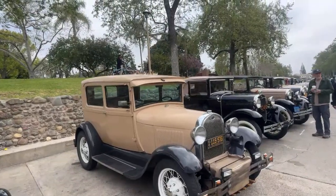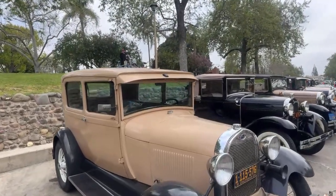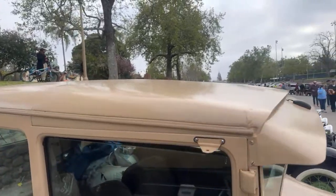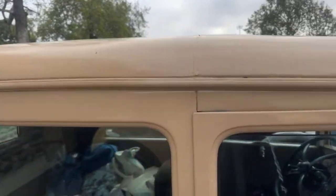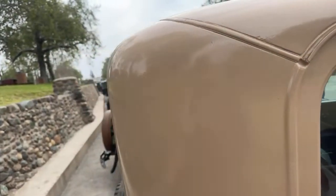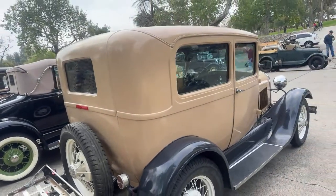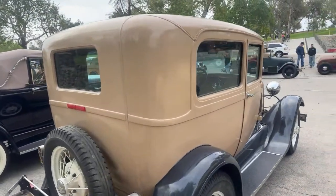The 28 Tudor, or two-door Tudor. It looks like the roof on this one has been filled in. We got some vintage gas welding for the sheet metal to go over the top. Or maybe they just left the leather and painted it with the fabric and painted it.